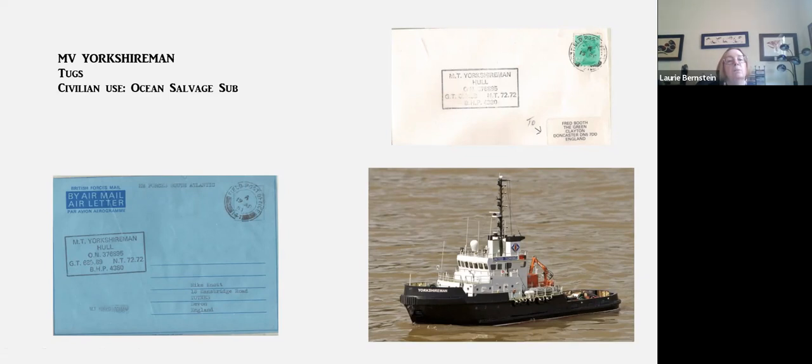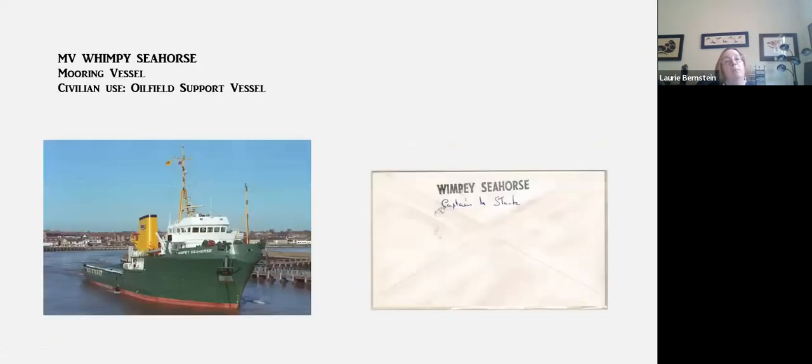Then we come to my favorite name, the Wimpey Seahorse. For those of you who know me, I have a thing for seahorses. So this is actually a Wimpey Marine boat. It was used to carry mooring gear and stores. It laid several moorings in South Georgia and the Falklands. After the war, it was sold and became the Porto Salvo, and then the Captain Dink.